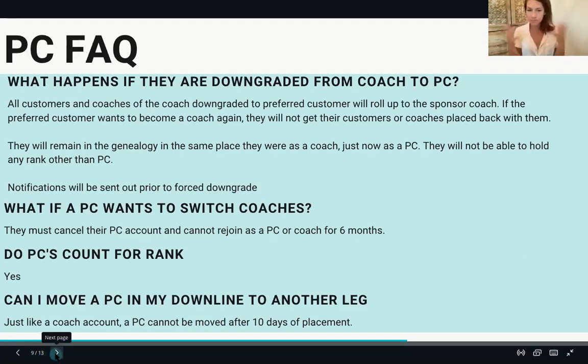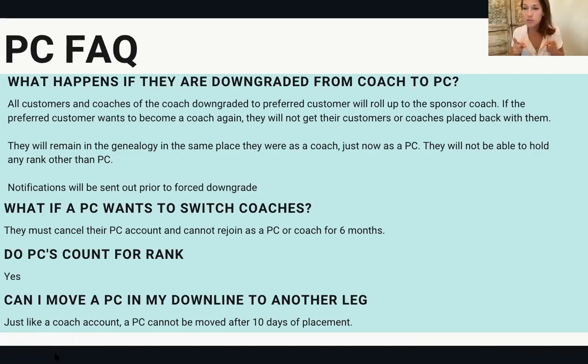And then, can you move them? It's going to be the same rules as the coach account. So it used to be a 5-day waiting period.